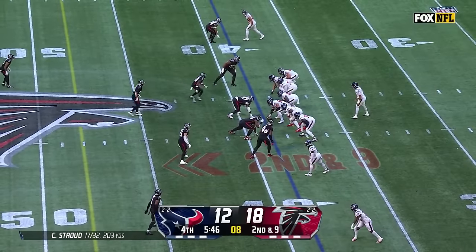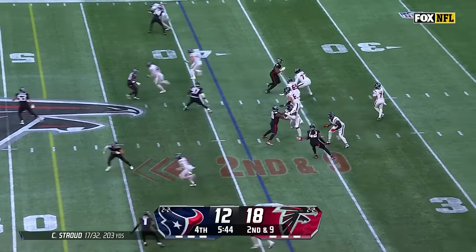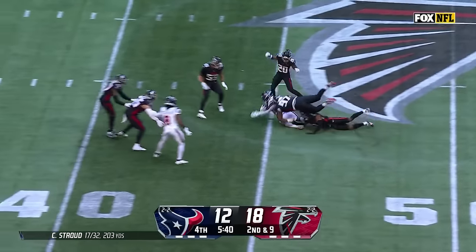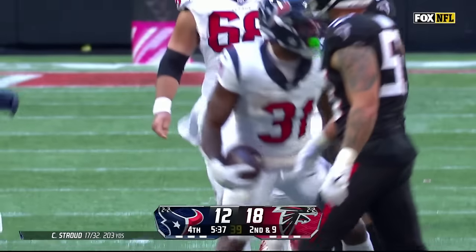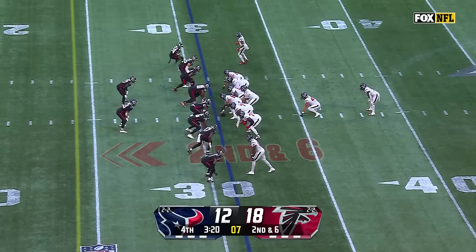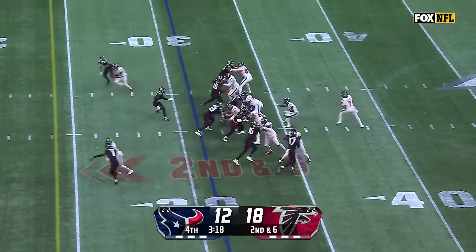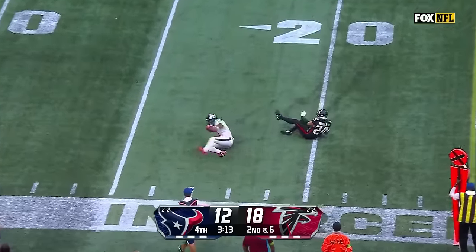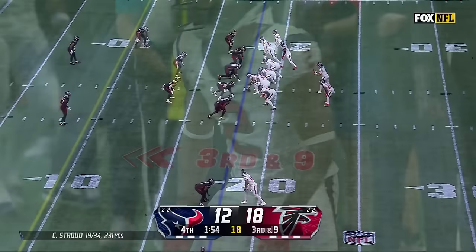In motion, Pierce out to the left. Stroud by himself in the backfield. He finds Pierce, and he finds a first down. Down to the Atlanta Falcon 40. Back. They're just running straight down the teeth of the defense. This time off the play fake. A first down catch by the veteran Robert Woods, and a great throw.